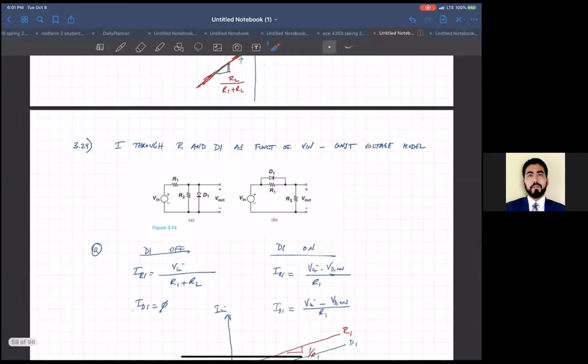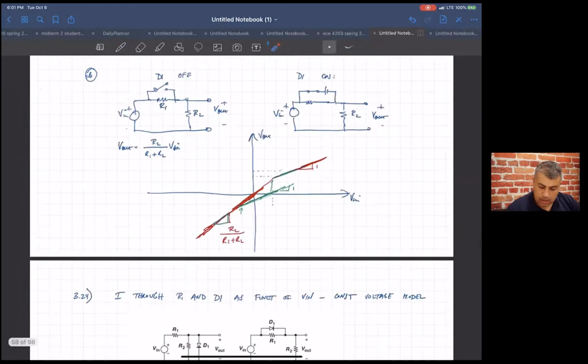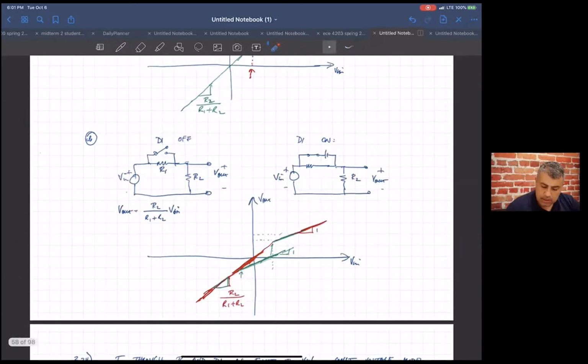Professor, can you explain why it's a slope of 1 when the diode is on? Sure. When the diode is on, we have this circuit. This battery here is the VD on of the diode in parallel with the resistor. It basically goes around the resistor. So you're putting in a voltage of Vn, and the signal goes straight through this battery, establishing Vn minus Vd on at this node.